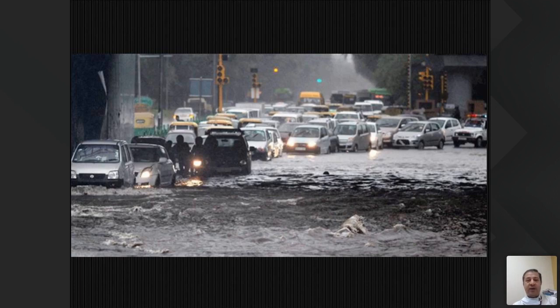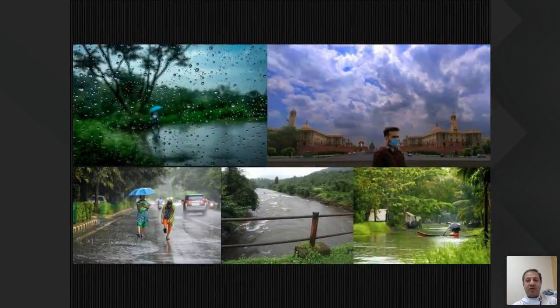So what brings very nice and beautiful memories to my mind are pictures like these. You have the subtle rain, the subtle cloudiness, and then of course you walk through the water, in the backwaters of Kerala, which we used to go to so many times. It used to be fun in monsoons.